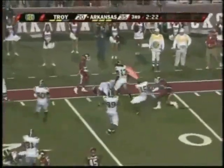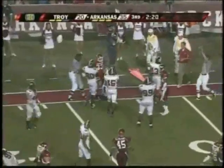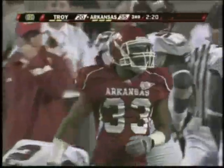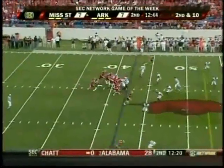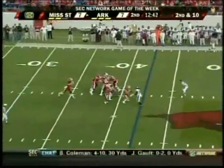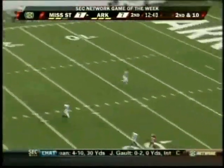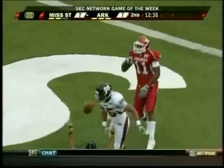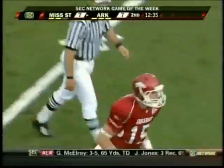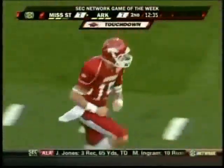Showing a burst to the outside. Ooh. Took a pretty good lick by Boris Lee. Delivered a pretty good lick to Boris Lee. Had he been eyes up on the ball, he might have been picked six. Arkansas going for six. Near side. They got it. Touchdown. It's the true freshman, Kobe Hamilton, out of Texarkana, Texas.